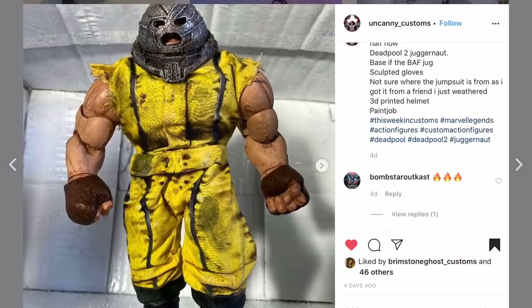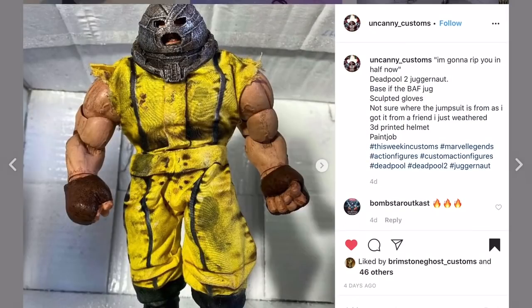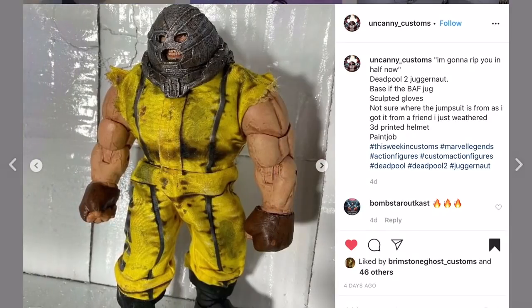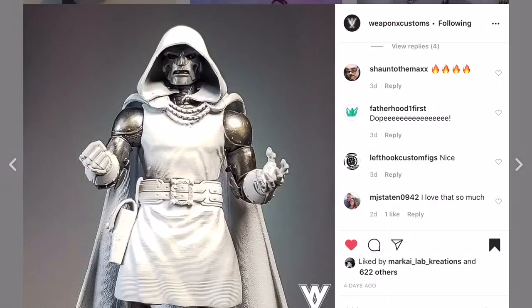Go check that out. Uncanny Customs. I haven't seen one of these in a bit. These were popular about a year ago. A lot of people were making this Deadpool 2 Juggernaut. He's using the, oh my goodness, Build-A-Figure. Thank you, Build-A-Figure. And he's added his soft goods. I think that he's weathered that suit. That's a grimy Juggernaut right there.